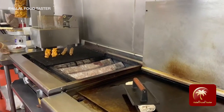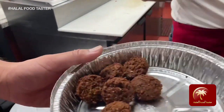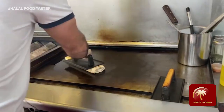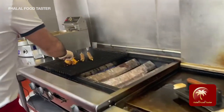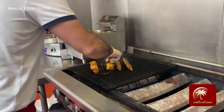So there you go, guys. I want you to try my falafel and let me know how you like it. Amazing falafel and fresh. Awesome. Then I got like 3 plates. I wanted them to try the kebabs, how they taste.